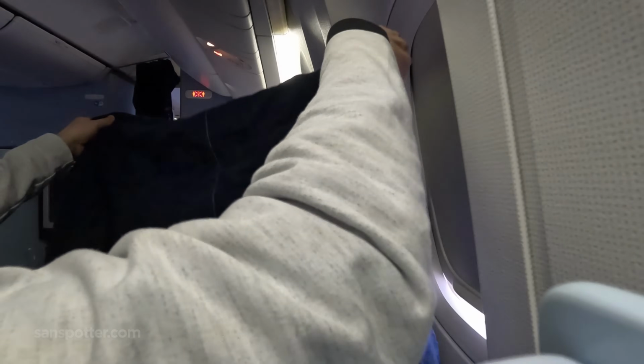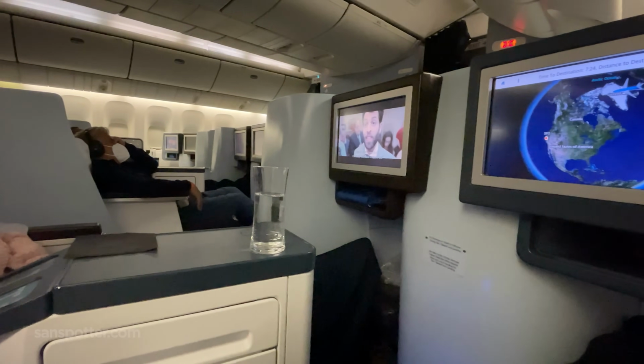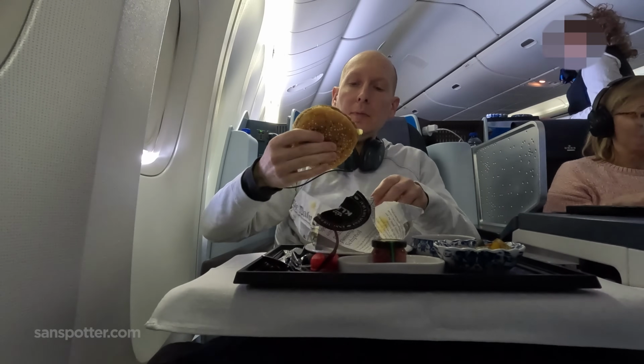As you're about to see, despite the way that it looks, KLM 777-200 business class is still a mighty fine way to travel between Europe and the United States.